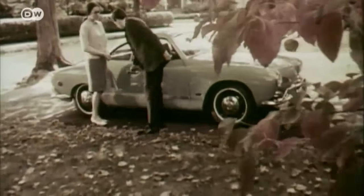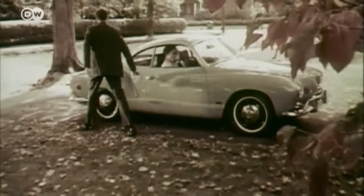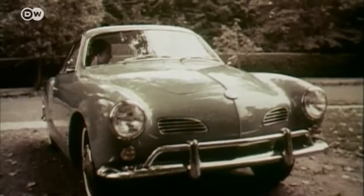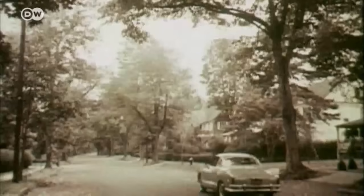Originally, the Karmann Ghia was a tame little coupe with a 50-horsepower engine. In its original condition, it wasn't suited to life in the fast lane. Still, in the 1960s, the little Volkswagen proved a hit with women.